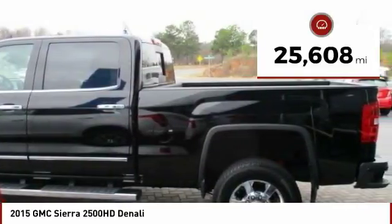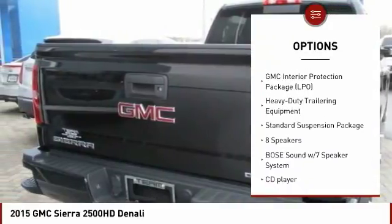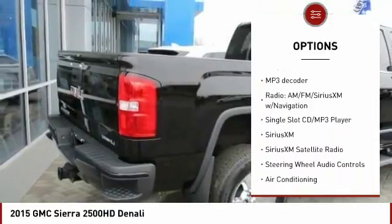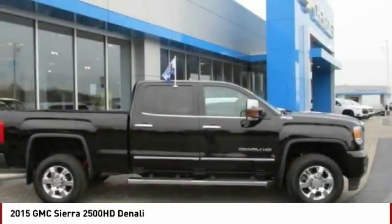Here are some of this vehicle's great options: heated seats, navigation system, remote engine start, power passenger seat, steering wheel audio controls, traction control, Bose sound system, Bluetooth, dual airbags, air conditioning.